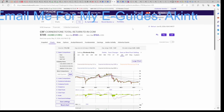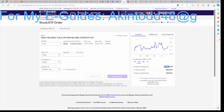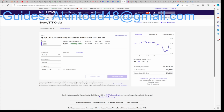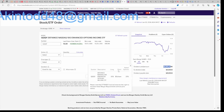Then you have to diversify with other dividend funds that are indexed, like Defiance, who also have lower maintenance. QQQY has 30% maintenance, whereas Yieldmax has 50% maintenance. So that's a huge deal here, okay? Once QQQY lowered the maintenance, I put a lot more money into it. QQQY has 30% maintenance, and it has a 70% dividend. So with this lower maintenance, we're preserving a lot of our equity.